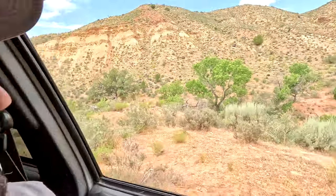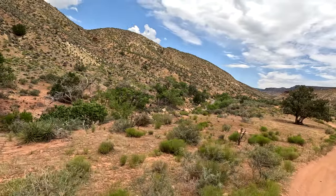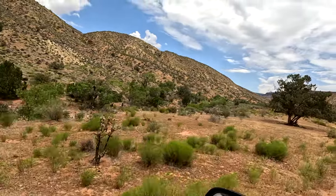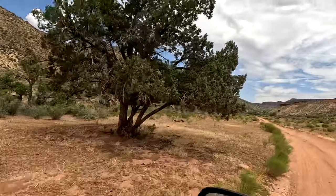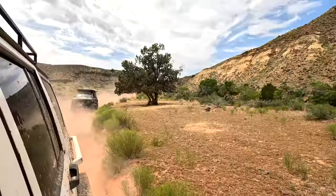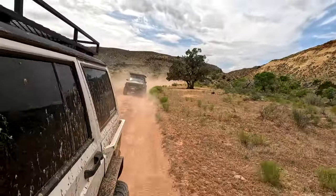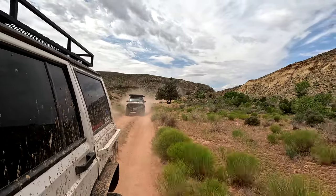Here we go, we got down to the river. We're gonna be following the trail along the river and cross the river a few times according to the description on the map. So, should be pretty good. It's a little bit dusty behind me, but that's desert. That's normal.